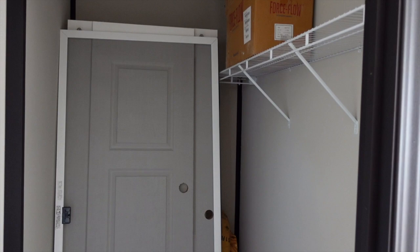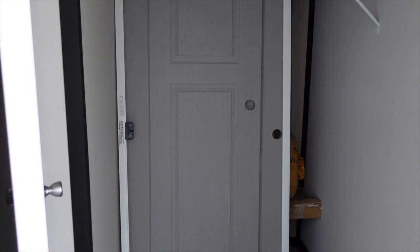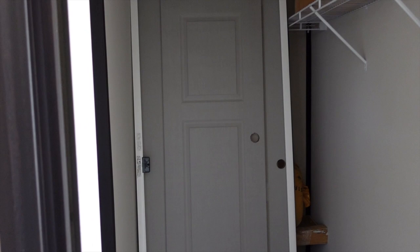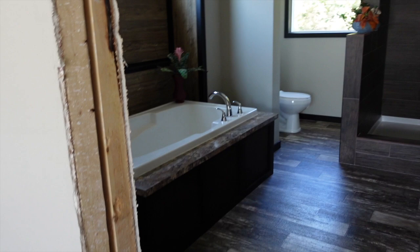Right here you've got your master closet, walk-in closet. Can't see the whole closet because one of the doors is in here, or that's the screen door in the front for the sliding glass, and then on the other side you've got two doors that have not been put up for other areas, so you can't really see into the whole thing. But this master closet is about the same as the other walk-in closets that we saw in this house. So, nice size master bedroom.